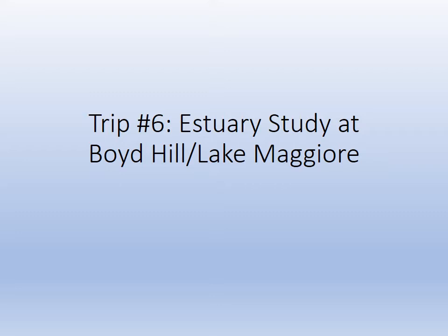But let's dive into our sixth trip of this class. We're going to study an estuary. Your trip is to Boyd Hill Nature Preserve and Lake Magori, which the nature preserve is in St. Petersburg by the Skyway. They have a large nature center, butterfly garden, aviary, and nature trails going through many different Florida habitats. Because it is an estuary, Lake Magori is connected to Tampa Bay through Salt Creek, and there is varying degrees of maritime influence.